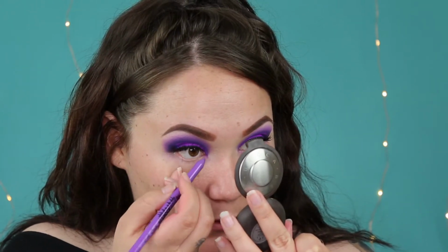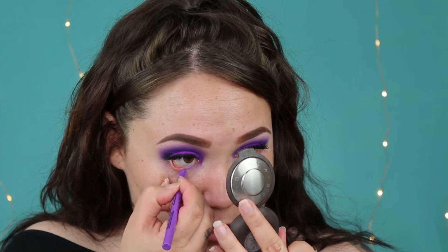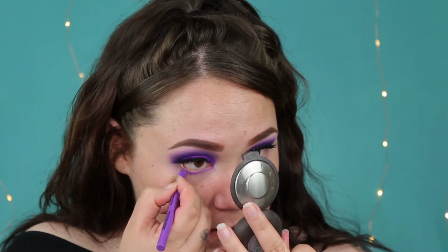So for my under eyes, I'm going to first line my waterline with the LA Girl Neon Shockwave Liner in Vivid. I love these eyeliners. I can't get enough of them. I wish they had more colors. So I'm just going to pop that right in here.